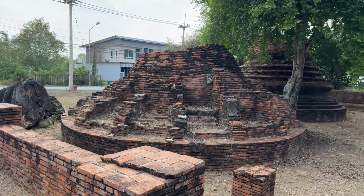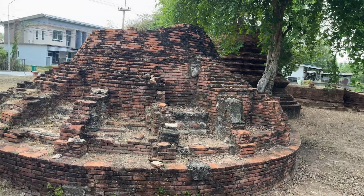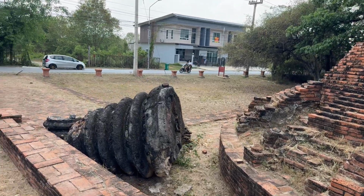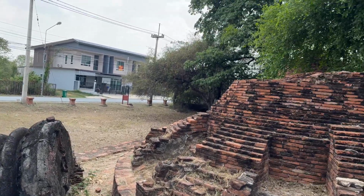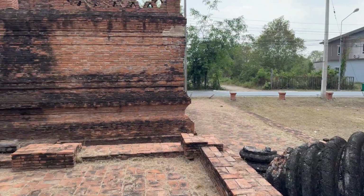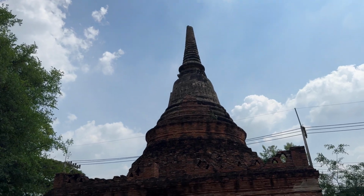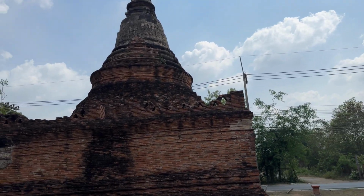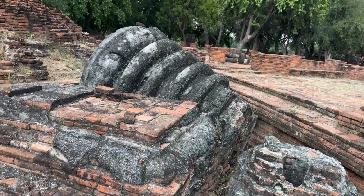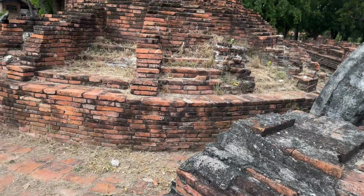And this is really cool, the base of this chetty. So this would have had notches right there. So they would have had Buddha images sitting in each of those. And then there's the top of it. So it came down. I always wonder whenever these things fall off, if there was anybody around to hear it. And check out this chetty. So you can see the walkway around the outside also up there. Yeah, so you can see the little spirals that they do to make those.